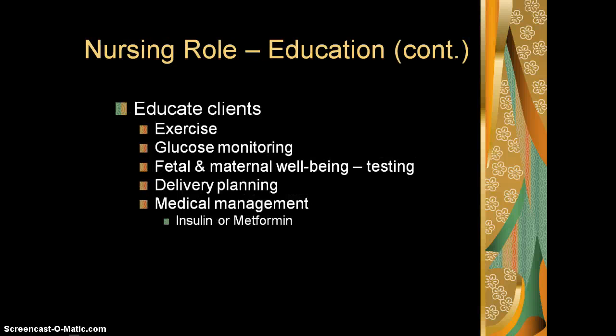We will need to educate the woman about exercise, about her glucose monitoring, maternal and fetal well-being, and the testing that will be done. We'll talk about a plan for delivery and medical management of her diabetes, either through insulin or metformin medication.